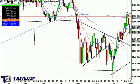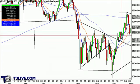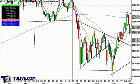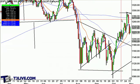We went to 1292. So I know it was fast, and I know it was furious. I know it happened quicker than anyone would have wanted, but that was the type of market we were in. That down move that we had also was quicker and faster than anyone would have wanted. So was the up move. So you had to know when to switch that gear from first gear to second gear to third gear to fourth gear, because it happened quickly.